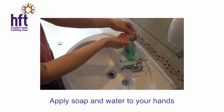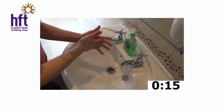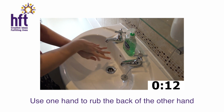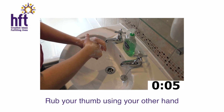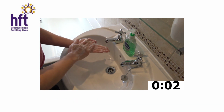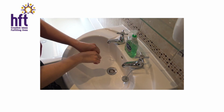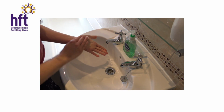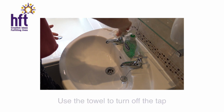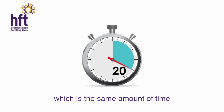Apply soap and water to your hands. Rub your hands together and clean in between your fingers. Use one hand to rub the back of the other hand and clean in between the fingers. Rub your fingers on your palms. Rub your thumb using your other hand. Rinse your hands with water and dry your hands completely with a disposable towel. Use the towel to turn off the tap. Instead of counting to 20, you can sing Happy Birthday twice, which is the same amount of time.